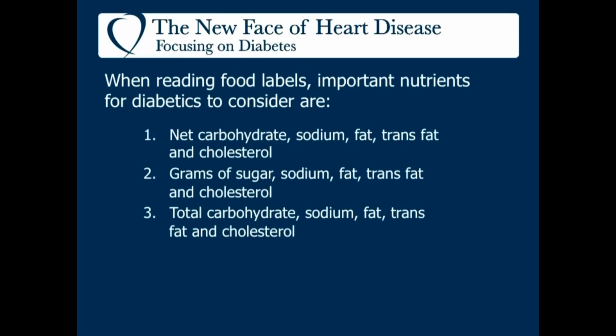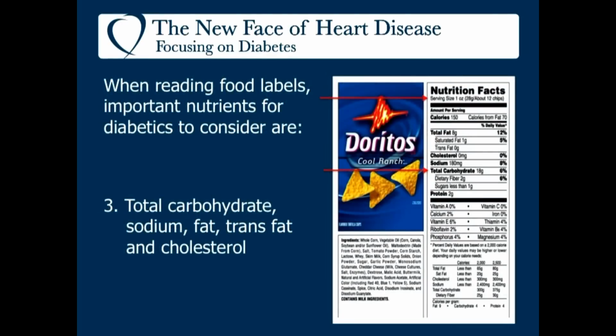Number 1, net carbohydrate, sodium, fat, trans fat, and cholesterol. Number 2, grams of sugar, sodium, fat, trans fat, and cholesterol. Or number 3, total carbohydrates, sodium, fat, trans fat, and cholesterol. So when you're looking at a food label, you need to consider all those: total carbohydrates, sodium, fat, trans fat, and cholesterol. All right, second question.